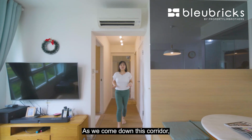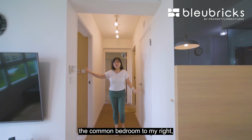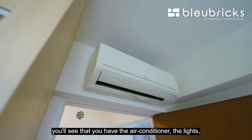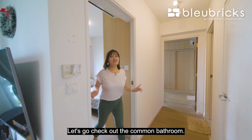As we come down this corridor, you'll notice that we have the bomb shelter and the common bathroom to my left, the common bedroom to my right, and behind me, the ensuite master bedroom. Coming into the common bedroom, you see that you have the aircon, the lights, and also a very beautiful built-in wardrobe that's already built for you. Let's go check out the common bathroom.